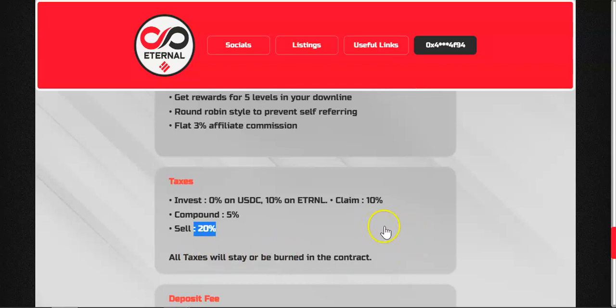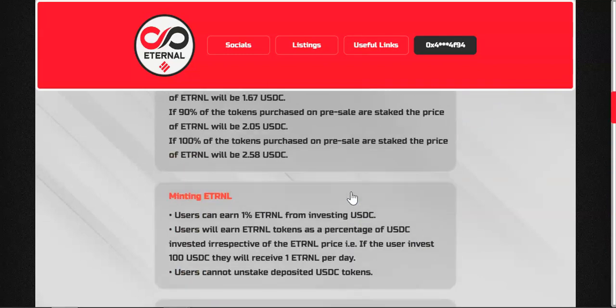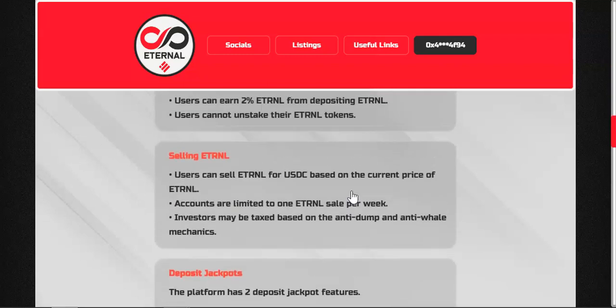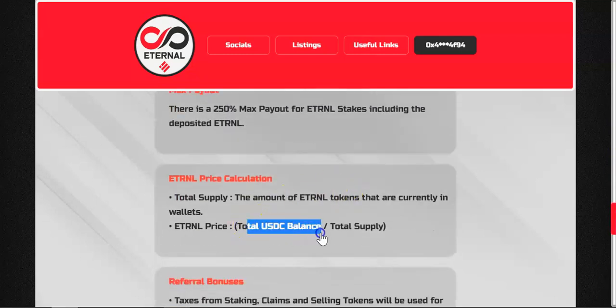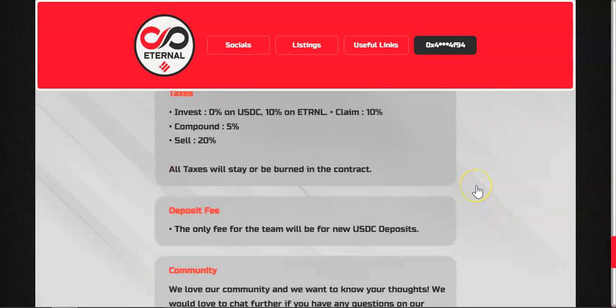This will be good to burn the token supply, decrease the token supply, so that means the price will increase. So if you go over here to the calculator again, right here. Let's say we have $1 million inside a smart contract, and the total supply gets less and less. So that means we have $1 million divided by less total supply, so the token price will be higher. But if the total supply is very high, the token price will be low. So the fewer tokens around, the better for the token appreciation.